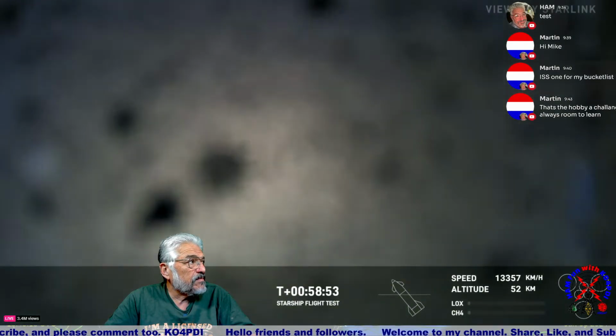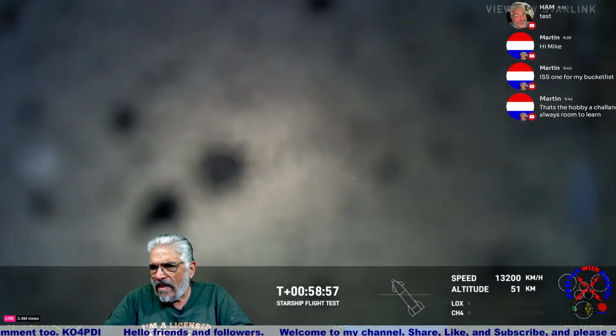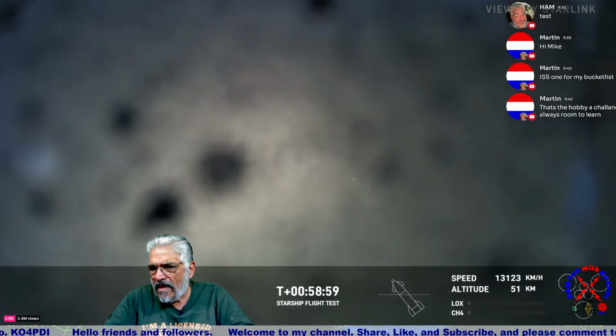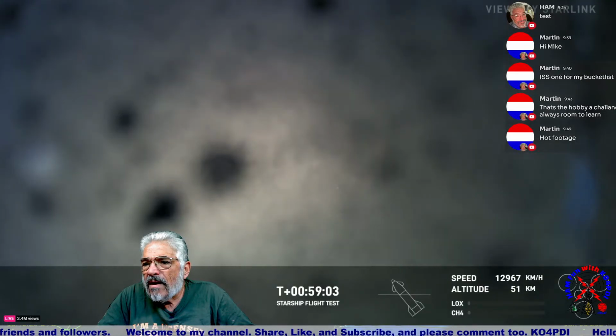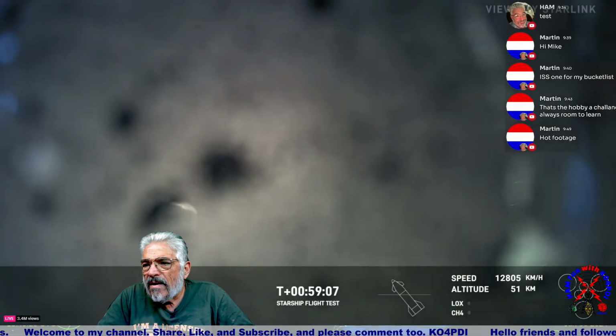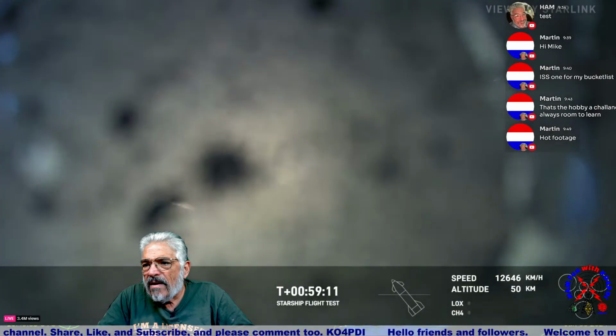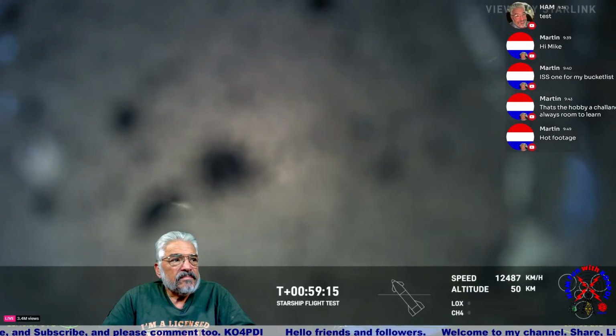Ideally, we'd love to make it all the way down and perform that landing burn and flip maneuver, but we may not get that far today. We will see. Again, this is a test, and we are gathering as much data as possible, visual data as well, which we can see here. We are getting a lot of debris covering the camera on your screen, but we can still see some of those sparks and flames from that high heat as the ship comes down to Earth.